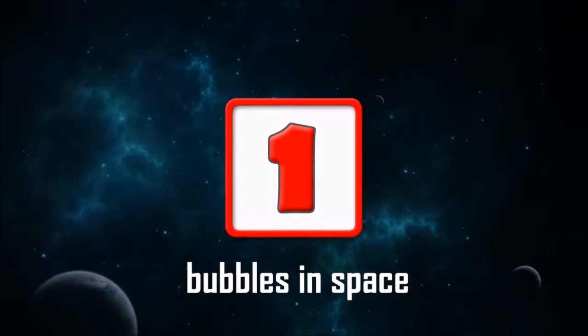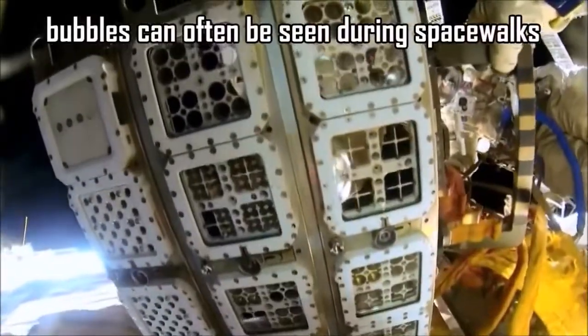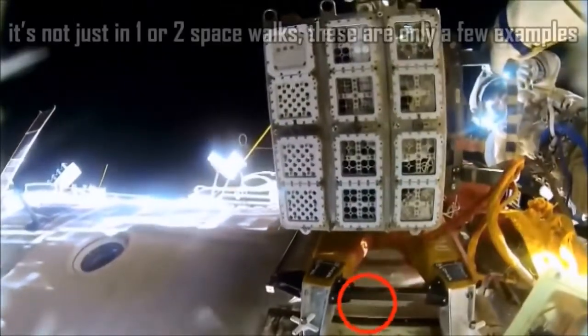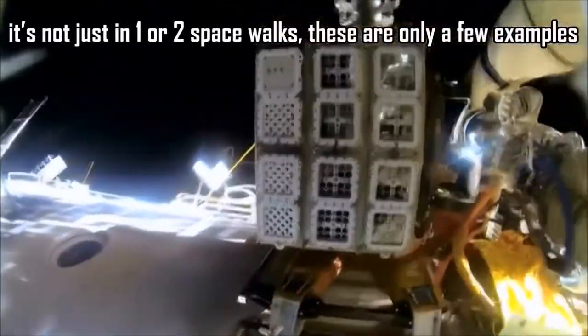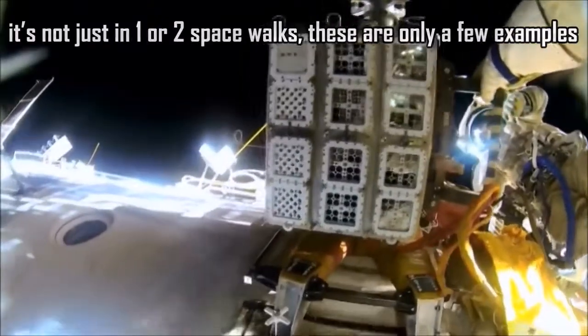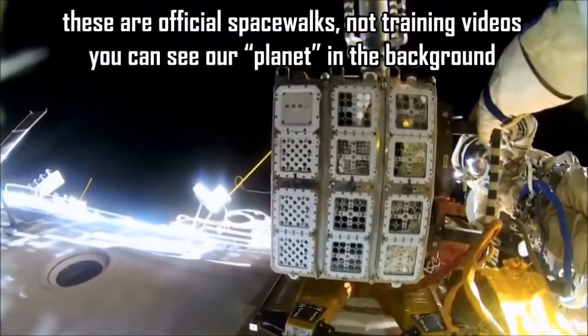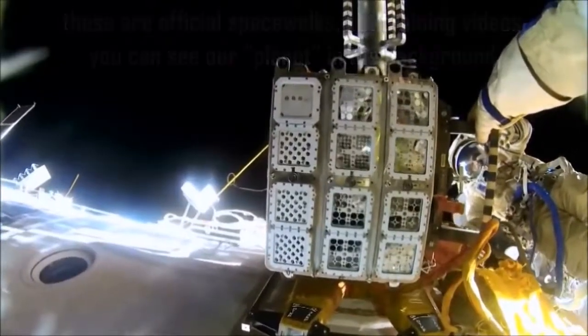Bubbles in space. Bubbles can often be seen during spacewalks. It's not just in 1 or 2 spacewalks, these are only a few examples. These are official spacewalks, not training videos. You can see our planet in the background.